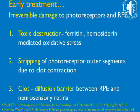to the photoreceptors, and there have been multiple theories proposed as a cause of this photoreceptor damage, starting from the toxic destruction due to ferritin or hemosiderin, or once the clot retraction happens, there could be some stripping of the photoreceptors, and this clot itself can behave like a diffusion barrier.